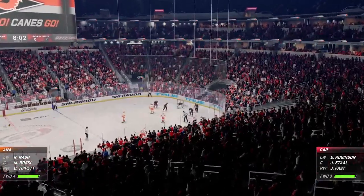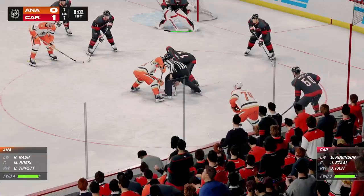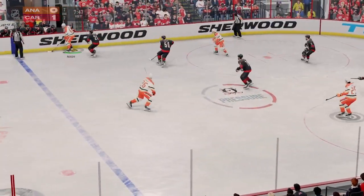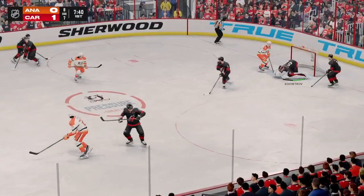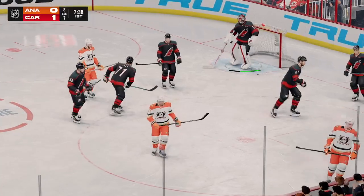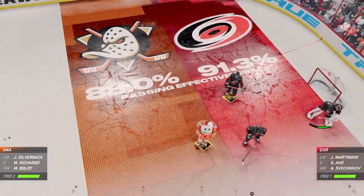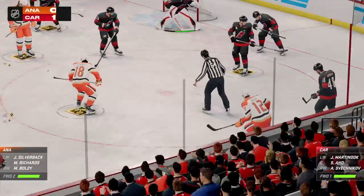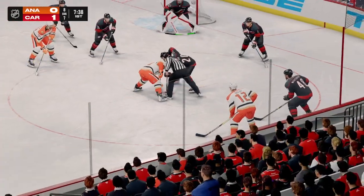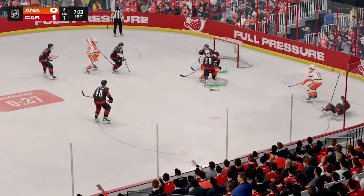Past the halfway mark of this period, Carolina's ahead 1-0. Rossi's won the faceoff here in the offensive zone. With the blast, denies him in front. And they'll cover it up, forcing a stoppage in play. Puck is dropped and we are back underway. Can't keep a hold of it after that hit.